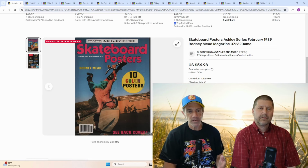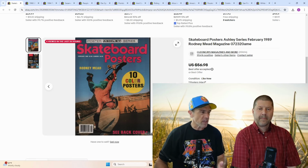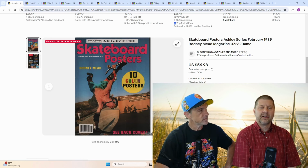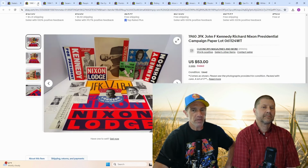If you see any type of poster magazines like that, they look like magazines and they fold out, unfold into posters. Regardless of a skateboard or anything else from the 80s or 90s, I would scarf them up. That's not super early for skateboard, but it is early enough. Yeah, absolutely. Next up.